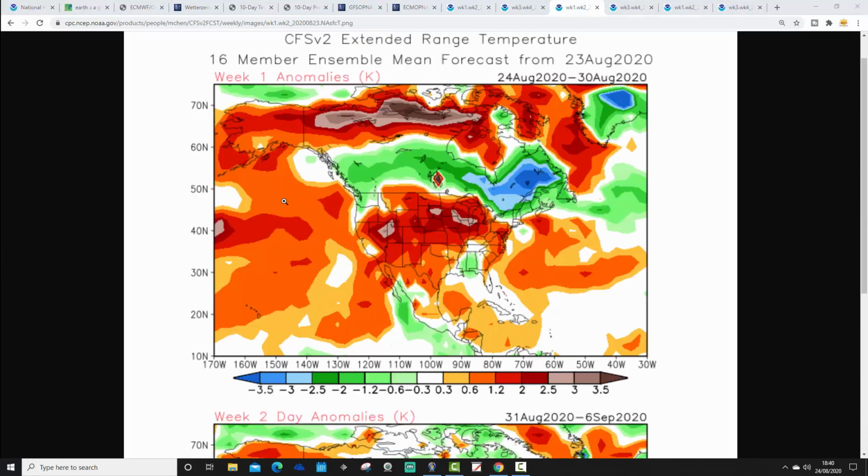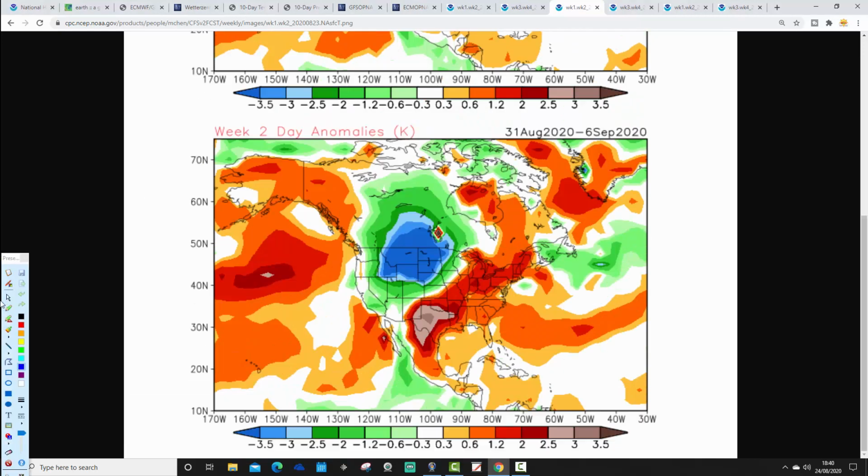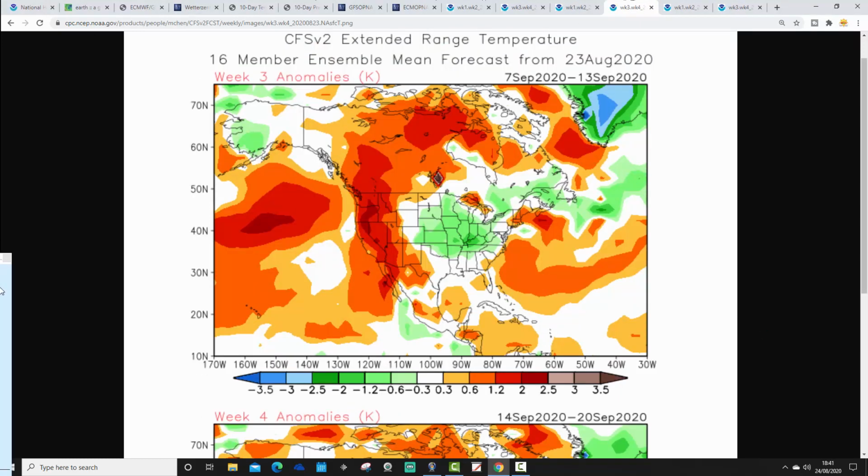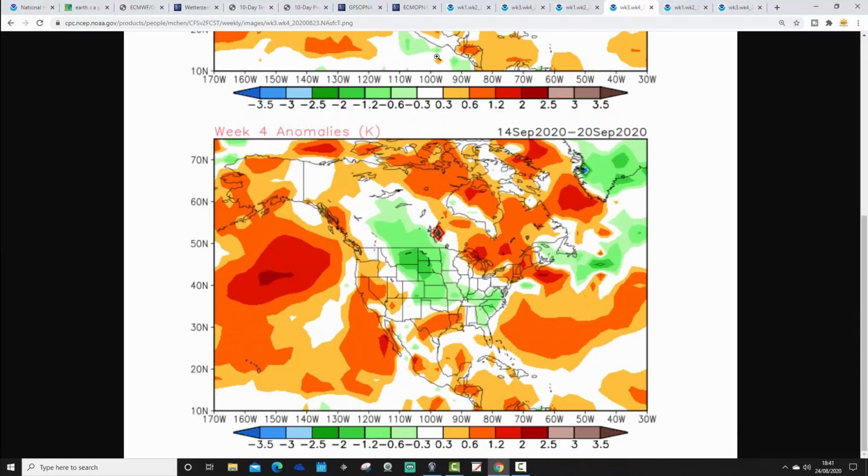Temperature anomalies in week 1, from the 24th to 30th of August, hot on average in most parts of America in the week ahead. Big cool down coming from the north in week 2, this is the 31st of August to 6th of September. Big cool down in the far north, hotter in these eastern and southern states. Week 3 is the 7th to the 13th of September. Again, hotter than average on the western side. The Midwest through to the east looking rather cooler than average.